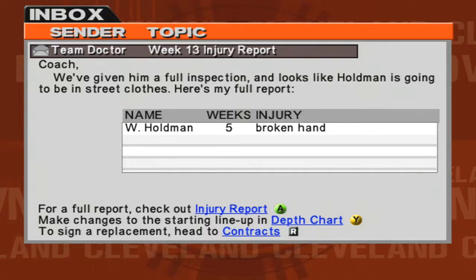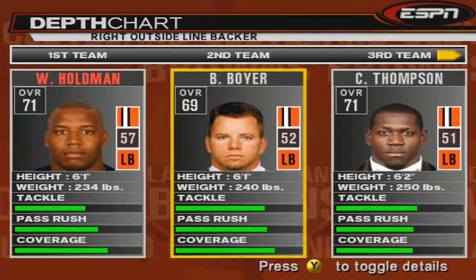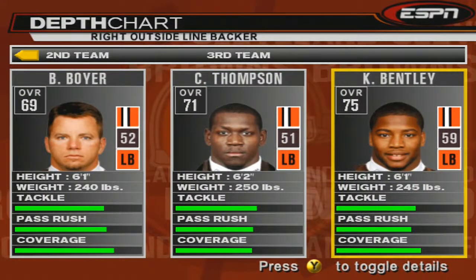Holdman is going to miss the rest of the regular season, and the backups are Boyer and Thompson. More likely, Boyer will take the majority of the snaps. I like him as a complete player.